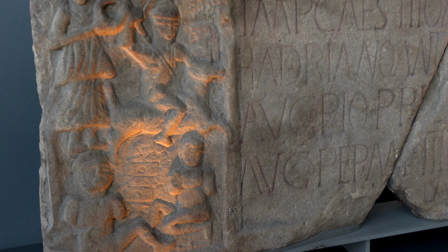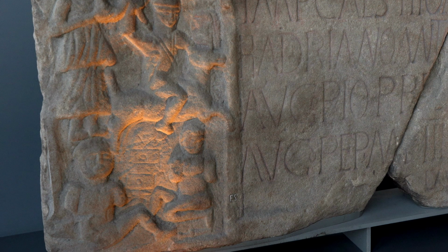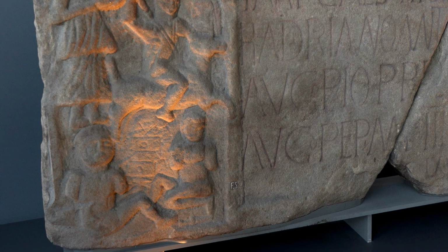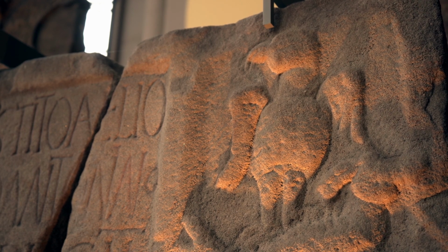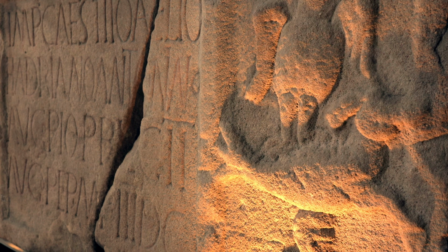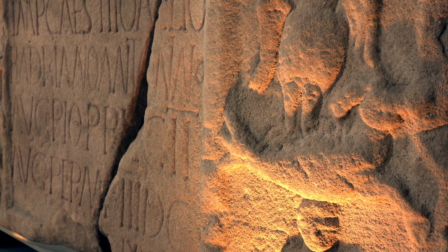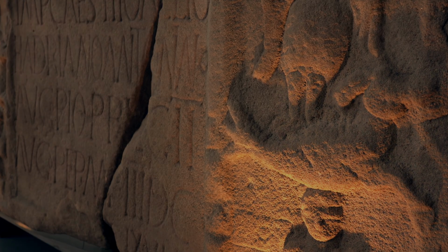The captives are completely naked. Their swords and shields are lying around them in that post-battle phase. They're being guarded by the cavalryman. And over on the right we have the Aquila, which is the emblem of Rome. The Aquila, the eagle, is sitting on top of the Capricorn, which is the second legion's emblem. And the second legion are the people who actually dedicated this sculpture.